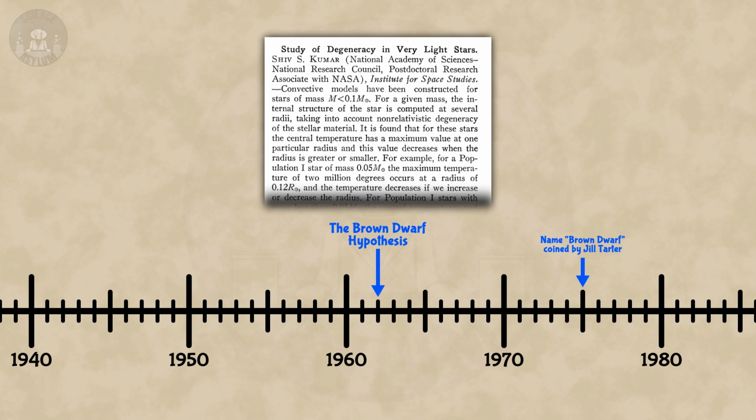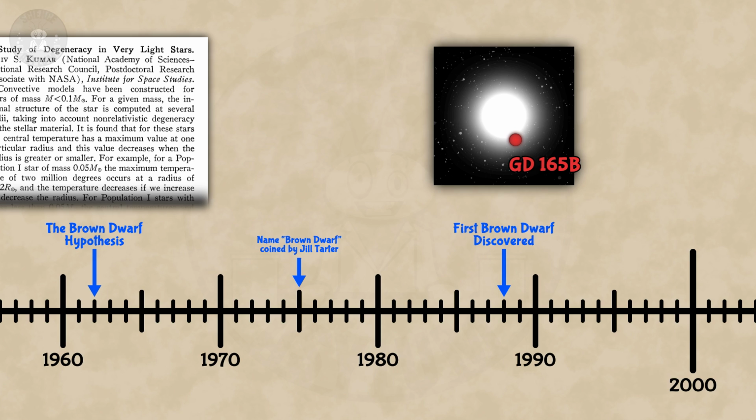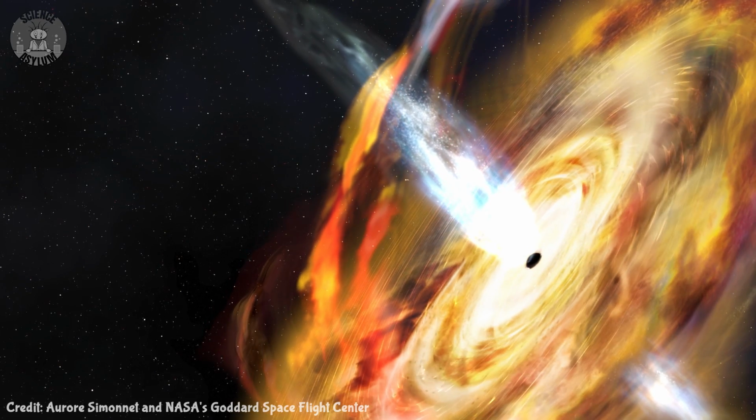Full disclosure, brown dwarfs are a relatively new object of interest for astronomers. They were first hypothesized in 1962, but we didn't discover one until 1988, and that wasn't confirmed until 1995. So the study of brown dwarfs is only like 10 years old. What? I would do that math again. 2023 minus 1995, borrow the one. Oh God, that was 28 years ago. Still though, it's still very recent for astronomy. We discovered black holes first.